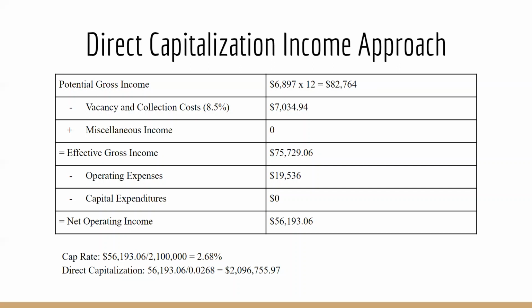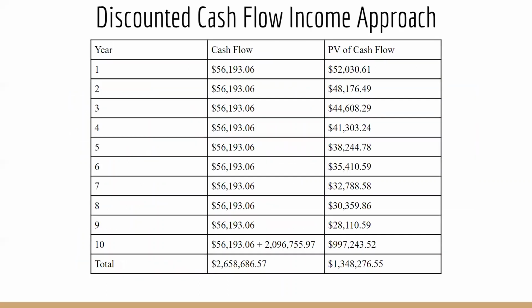be $2,096,755. Using the income approach, we calculated that the indicated value of the home is $2,096,755. Next slide.